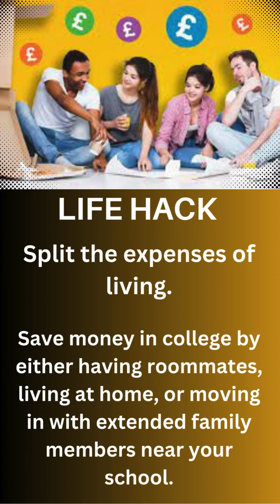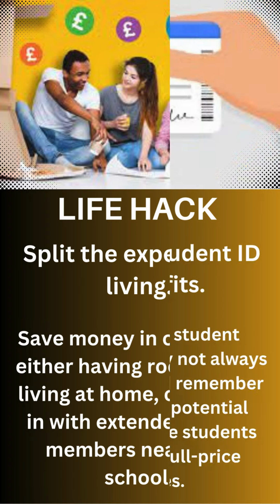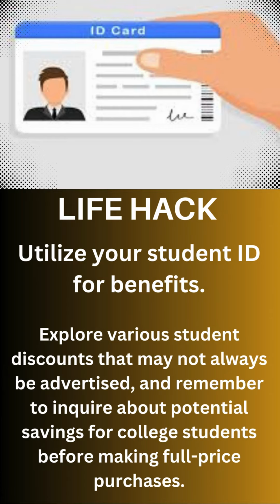Life hack. Split the expenses of living. Save money in college by either having roommates, living at home, or moving in with extended family members near your school. Life hack. Utilize your student ID for benefits.